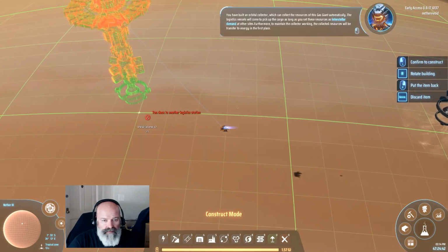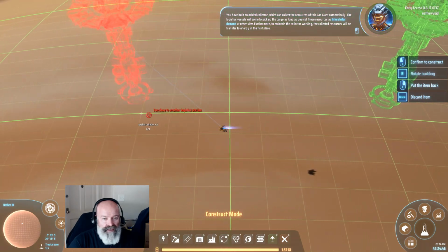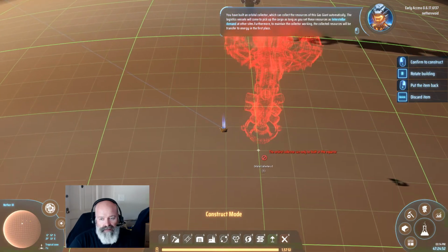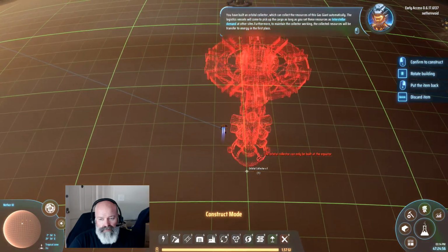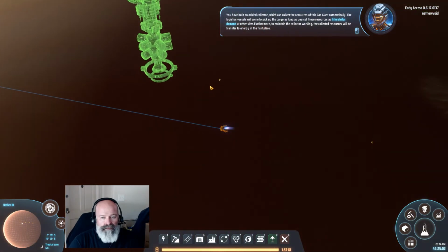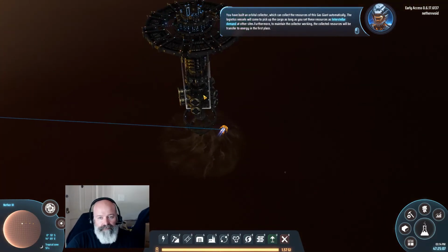You have built an orbital collector. Haven't used one of these orbital collectors yet, so this is interesting. I've seen other people ring their whole planets with this, and I'm not sure. You know what? I'm going to test this. Can I go this way? No. To maintain the collector working, only at the equator. Interesting. Okay. So there's that one. And then we'll start setting them up once they build these.